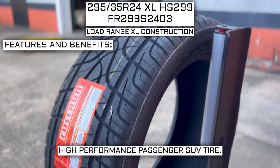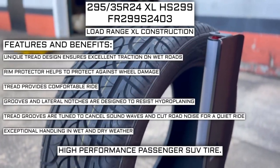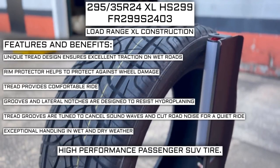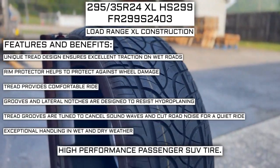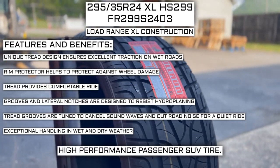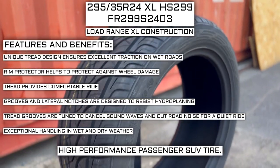Some of the manufacturer listed features of this tire include: unique tread design ensures excellent traction on wet roads. Rim protector helps to protect against wheel damage. Tread provides comfortable ride. Grooves and lateral notches are designed to resist hydroplaning. Tread grooves are tuned to cancel sound waves and cut road noise for a quiet ride. Exceptional handling in wet and dry weather.